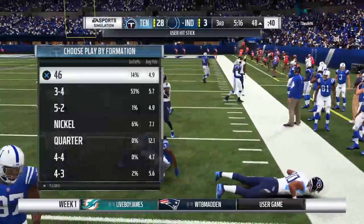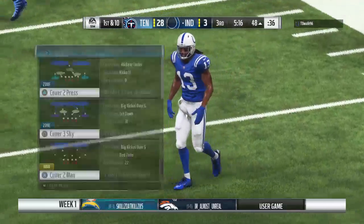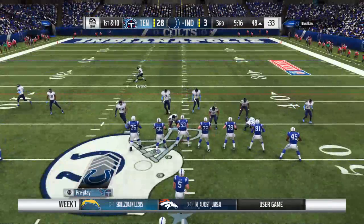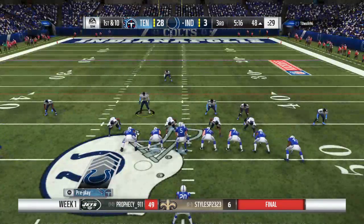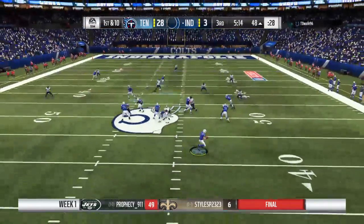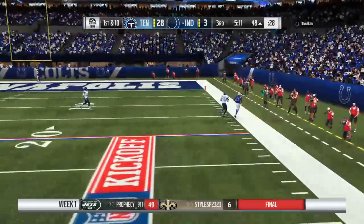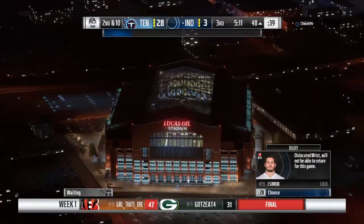A great return there of 22 yards. And the Colts are set up well as they take over 1st and 10 on the short side of the field. Now a play fake here on 1st down. Going for the deep ball. So they took a shot on 1st down but couldn't connect.